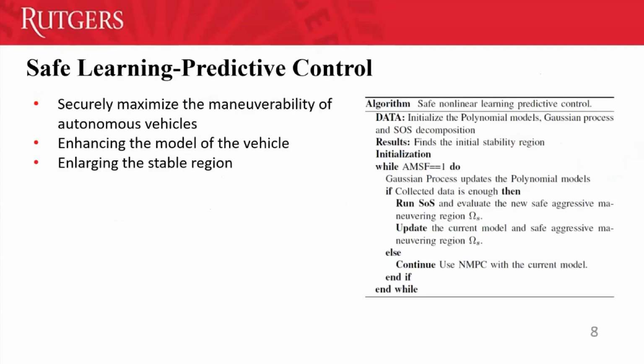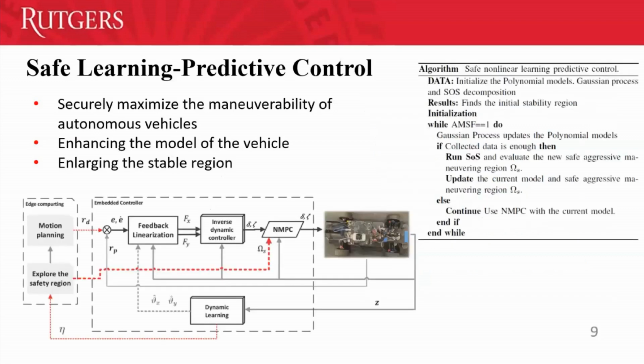To design the safe learning predictive control, first we initialize the models and then initialize the polynomial based Gaussian process and initialize the sum of square to calculate the first security or a safety boundary for the vehicle.